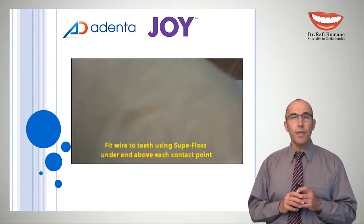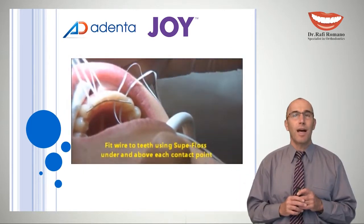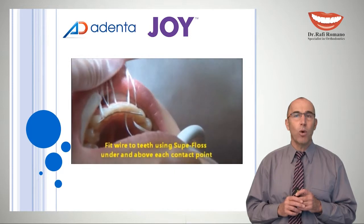I'm sorry, it's not so easy to take pictures during the work, so sometimes the hand is hiding, but you can see all the procedure.